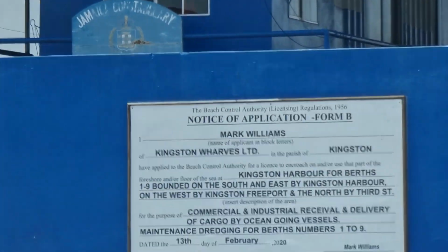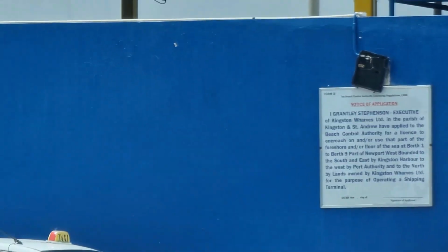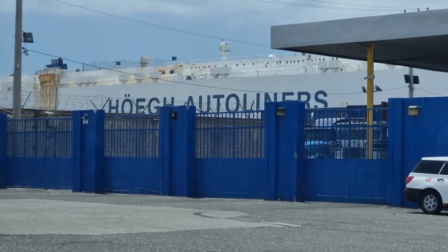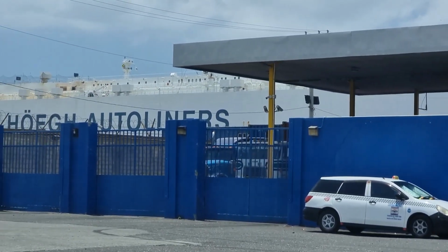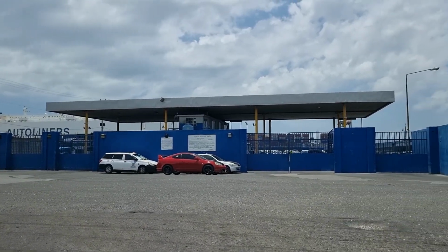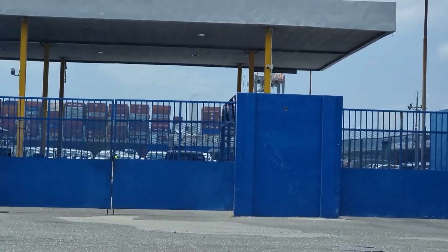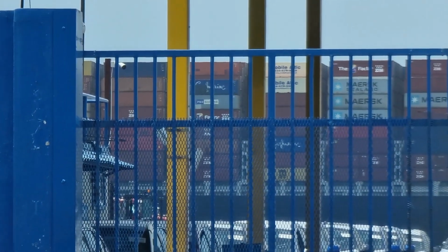And then this is the other one. So Kingston Wharves. And then this is the other one here. No persons have spotted this one before because it's very big. Yeah, so Kingston Wharves. This is where everything comes into Jamaica. So always showing you guys around as usual. I wonder if any of you guys have a container on this ship. That would be interesting.